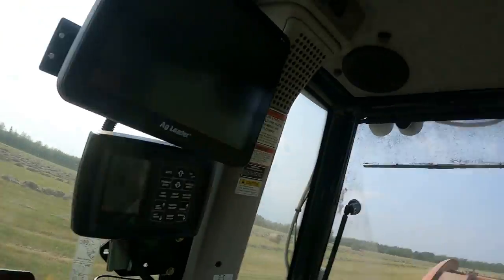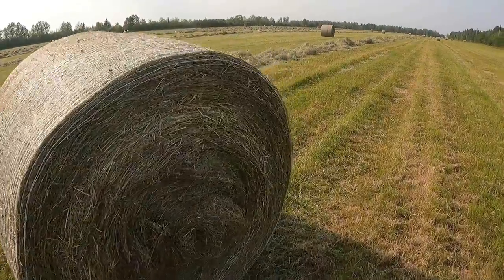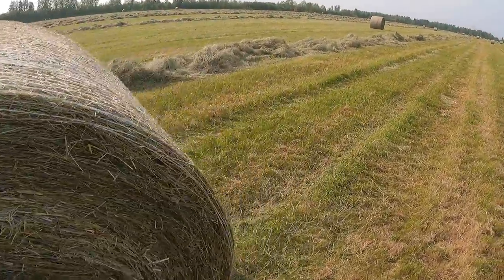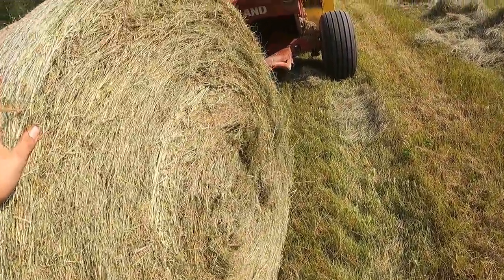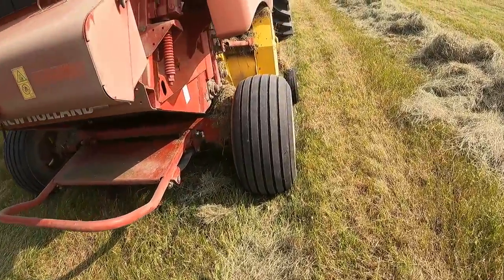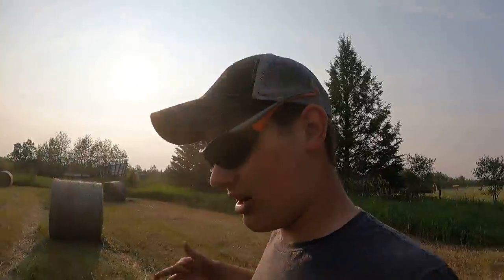On we go. Here's the bale, looking good, nice and tight. We bale so they're around 750 pounds. Good size for us that we like. We just finished our north field. We got 111 bales off that one field.